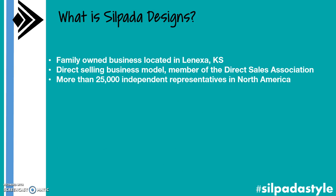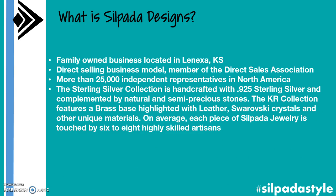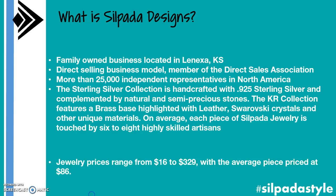Solpata has more than 25,000 independent representatives in North America alone. They have a sterling silver collection that is handcrafted with 0.925 sterling silver, which is the same grade as Tiffany's. They don't have any nickel in the jewelry, and they have natural and semi-precious stones, like pyrite and mother of pearl. They have a K&R collection, which features more of a brass base and is highlighted with leather and other materials. On average, each piece of Solpata jewelry is touched by 6 to 8 highly skilled artisans, really making this jewelry a one-of-a-kind piece.